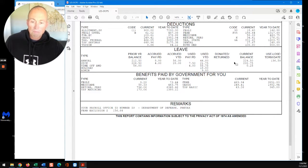So that's about it. You've got your payroll office ID number down here, which I obviously deleted from this one. But just a quick review of your leave and earnings statement. It can tell you a lot about your benefits, a lot about what you're paying for, TSP, deductions, things of that nature. So it's worth looking at every once in a while to make sure that you have the benefits that you think you do, and to make sure that you're not paying for benefits that you're actually not using or you don't need.